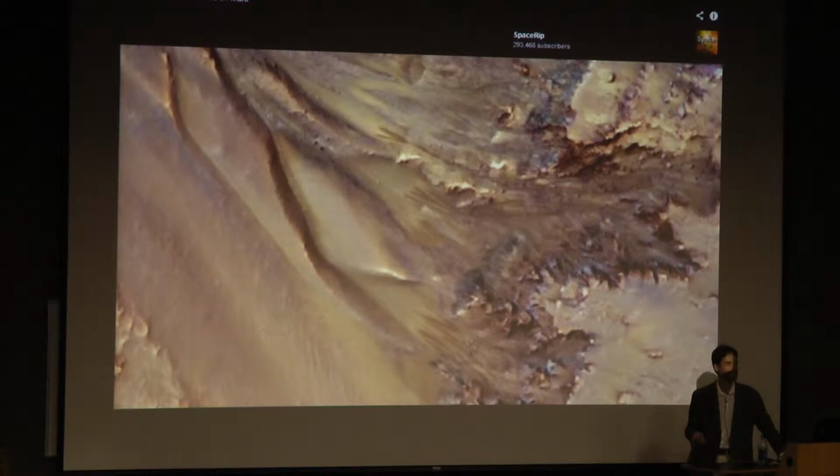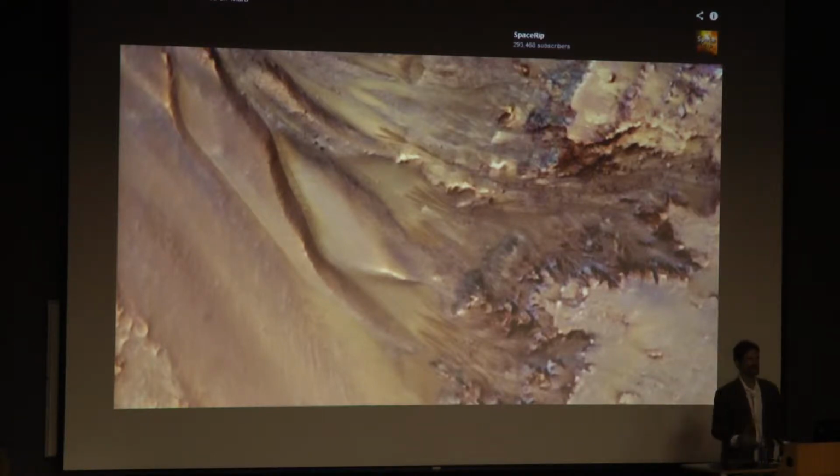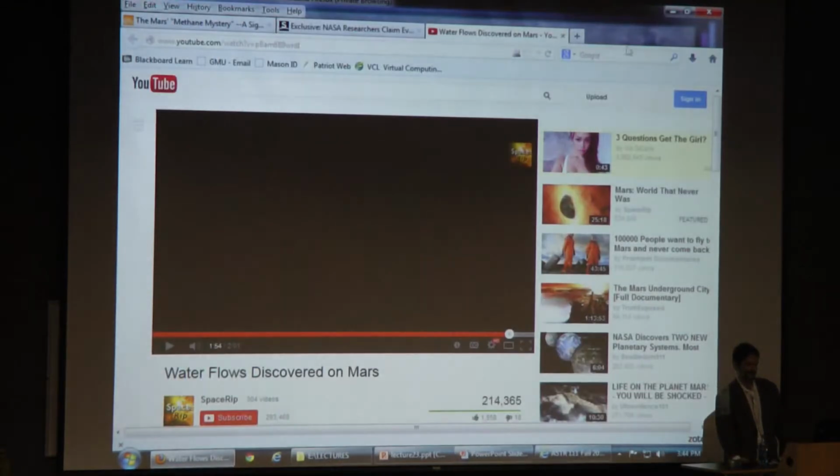Very simple. Big juice. Big juice could naturally occur in the Newton crater, and that's just throwing it out as a possibility. About the same consistency of water, but actually we don't really think that that's the case.